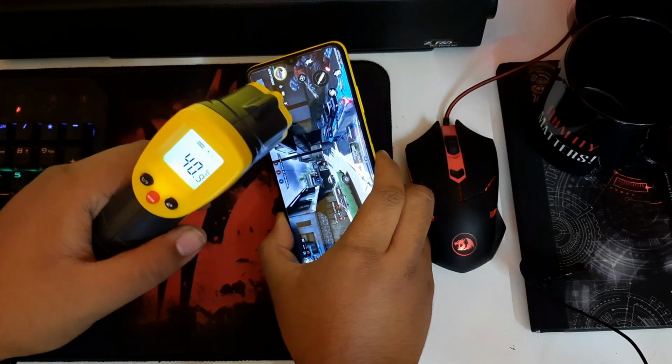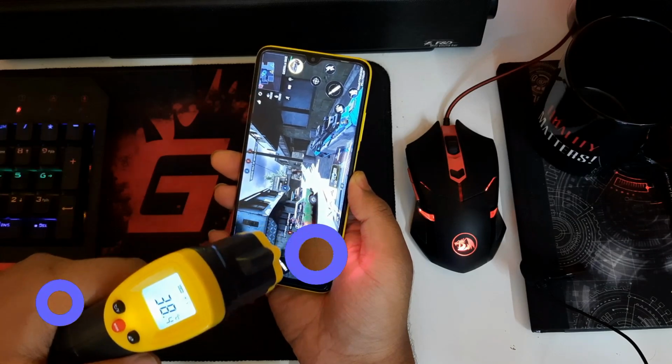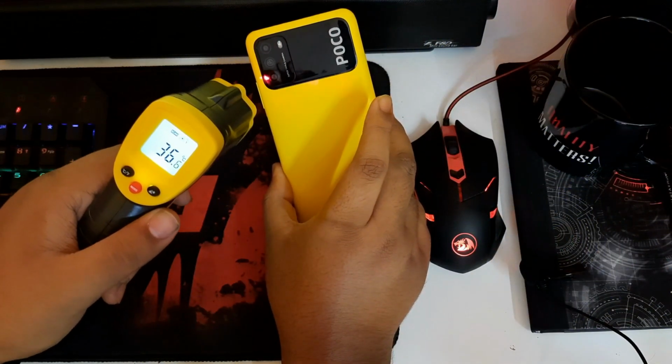Now let's quickly check the temperature after gaming, and the front part is nearly 43 degrees centigrade and the back part is 44 degrees centigrade. I will make a dedicated gaming review video on this Poco M3, so stay tuned on Next Tech.